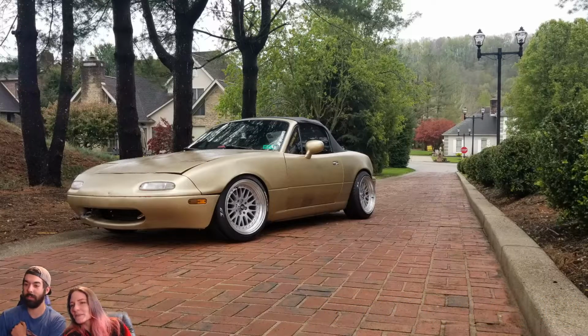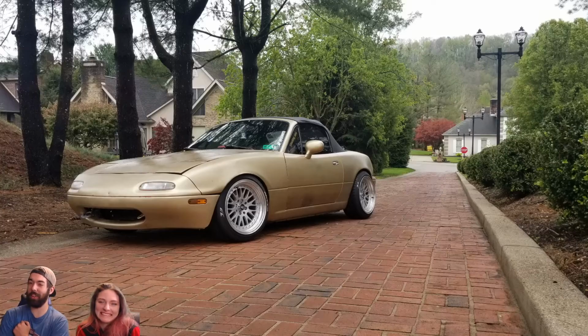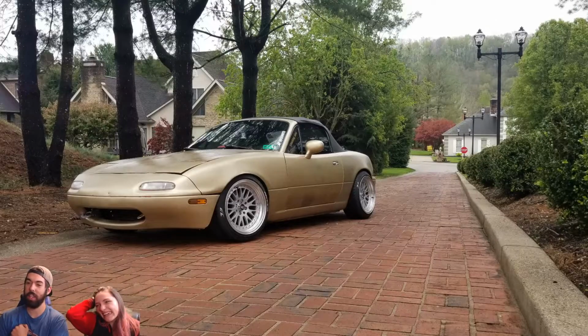Is that a wrap? I can't tell because if you look at the panel beneath the door, it looks really bad. I'm sorry, this just looks really bad. I don't like this at all. I think it's boring, and I think it's a bad paint job. What? It's not rice or nice. Oh man, I agree with you that it's not rice or nice.